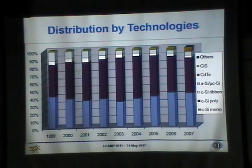These are different variations of crystalline. This is amorphous silicon with microcrystalline silicon. This is copper indium selenide. Some years ago this seemed to be an interesting alternative. Nowadays, it has almost disappeared. I don't know what will happen in the future.